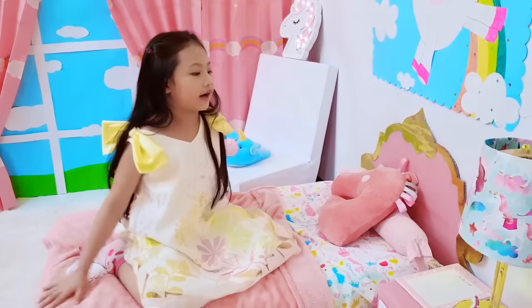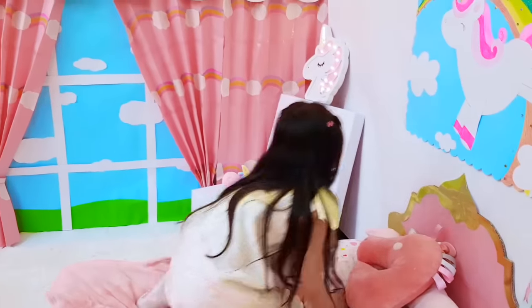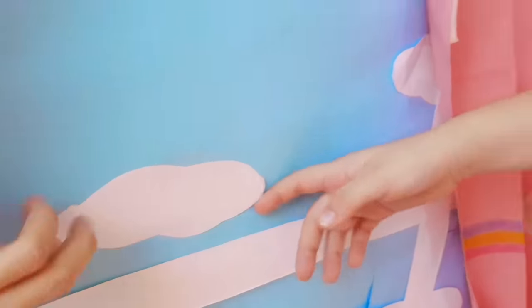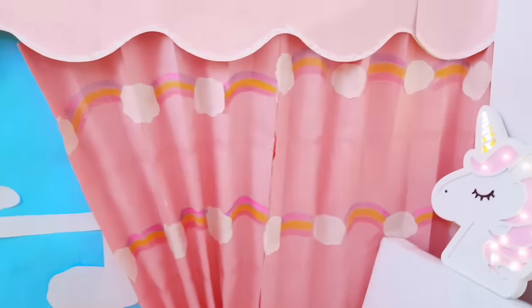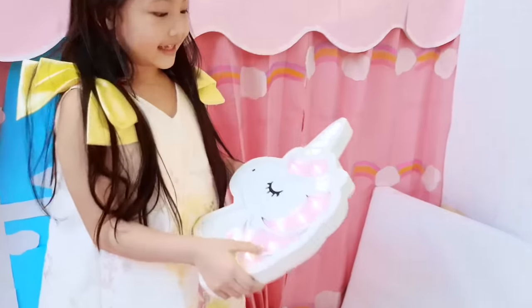Everything is made out of paper. This cabinet, this lampshade, this sofa, and these great tents. Even the clouds. It's an artificial cloud. And what did you do here? Can you tell us what you did in these curtains? I drew rainbows. Using crayons. And you pasted rainbow to rainbow. Bug did a great job making lots of rainbows with her crayons. And unicorn lights. Yeah, we just bought that. That's not paper, that's wood. Yeah. It looks nice.